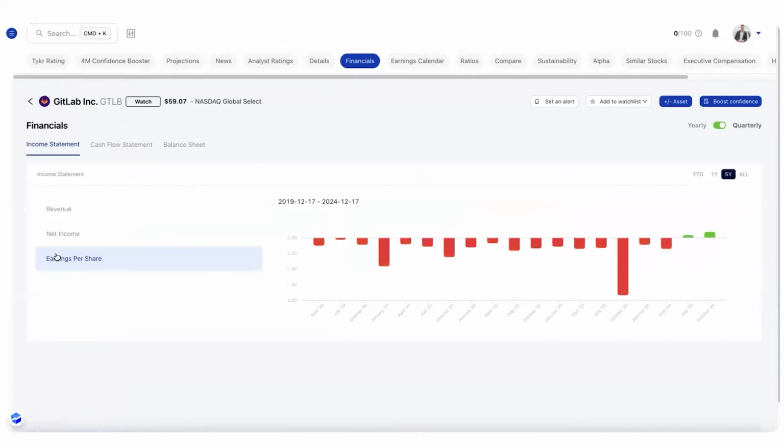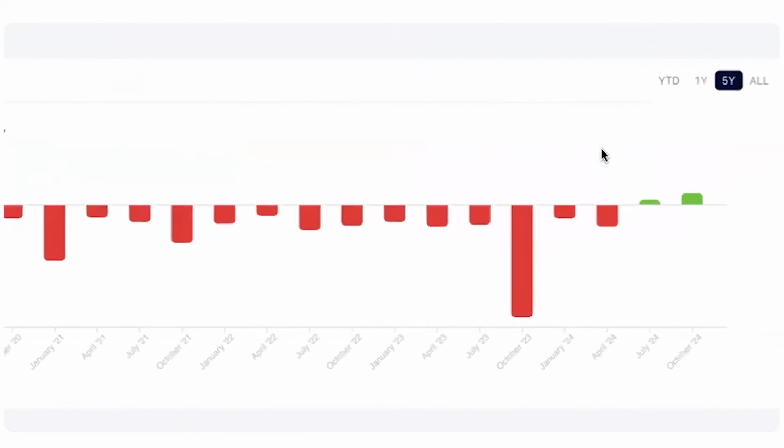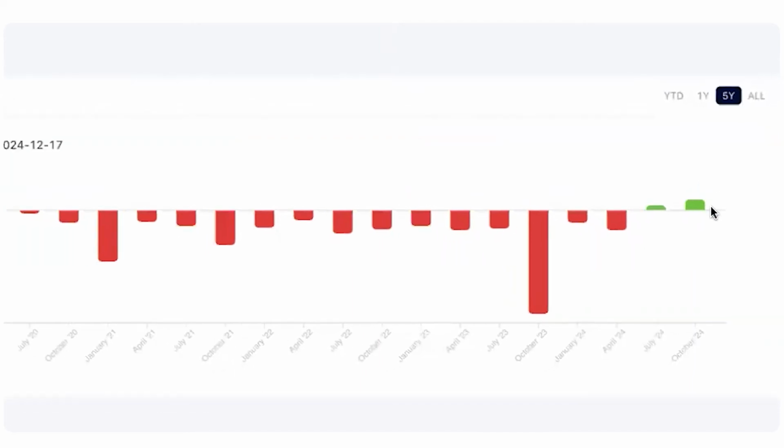The number one most important line on that income statement, cash flow statement, or balance sheet is EPS, earnings per share. And we went 3 consecutive quarters of this stock increasing. And in this case, it's doing exactly that. Look at this. It was negative 35 cents, then up to positive 8 cents, then up to positive 18. That's moving in the right direction. So we are 2 for 6.